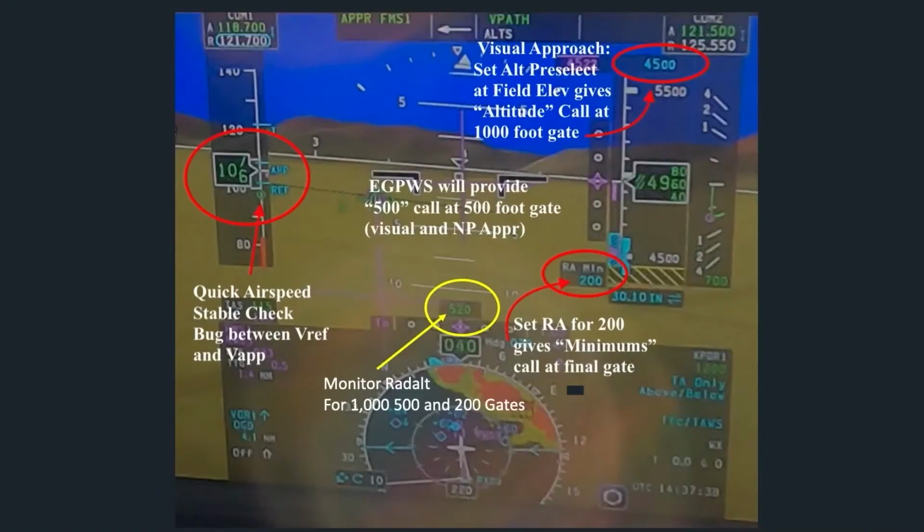All right, so what can you use for tools here? That was a 1,000 feet configured call. I got an altitude alert message right as I made it because I set, like I do on a visual, the elevation of the runway in my altitude selector. So I get the altitude call at 1,000. EGPWS is going to give me the 500 call. And then I set my radar min at 200 to give me the minimums call at the 200 gate. So even if I'm not constantly cross-checking my radar altimeter for the 1,000, 500, 200, I've got something cueing me with audio on the approach.